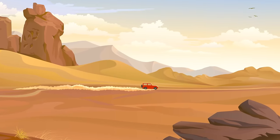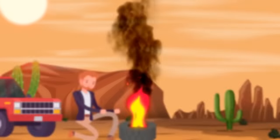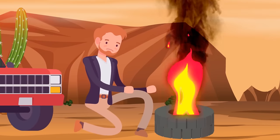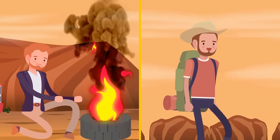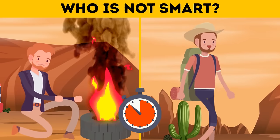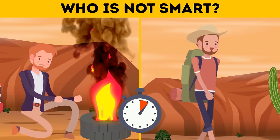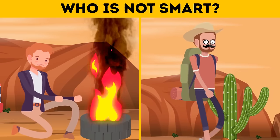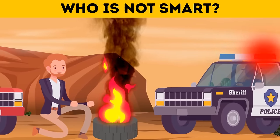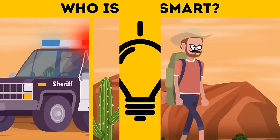Max and Ezra were driving around the desert and got stuck in the middle of nowhere. They burned a spare tire to produce some smoke. Max stayed close to the tire, and Ezra walked away in search of something helpful. Who is not smart? Ezra, you should never leave the vehicle. Chances are the rescuers will notice the smoke and find you. But if you go, you might miss them.